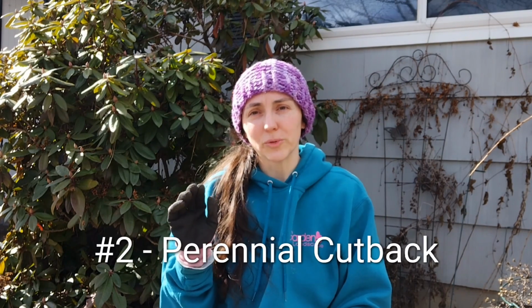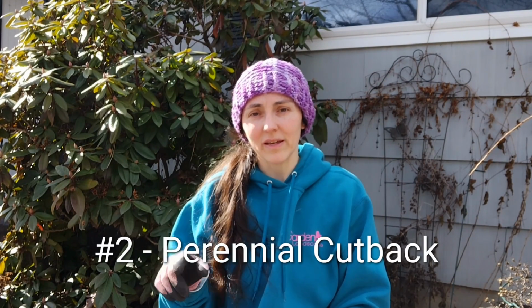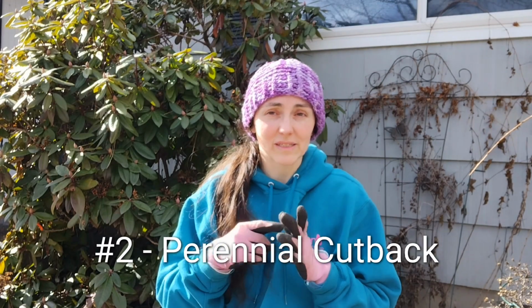Number 2 is your perennial cutback. Same thing, there's a lot of native bees that overwinter inside the pithy stems of perennials, so don't cut those down just yet. Wait until temperatures are on average about 50 degrees. That's the general rule of thumb. Every species has a different time, but that's in general when they start to emerge. So wait a little longer before you cut down those seed heads and old stems. And also the birds are still eating the seeds, so leave those up for the birds.